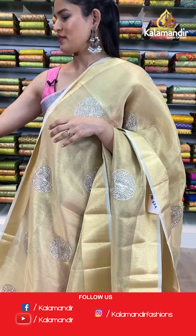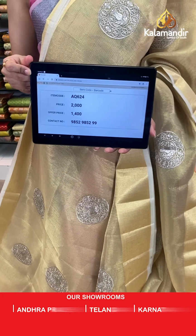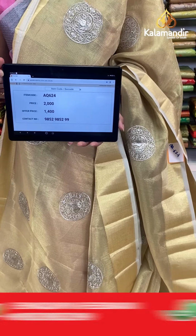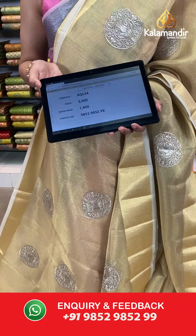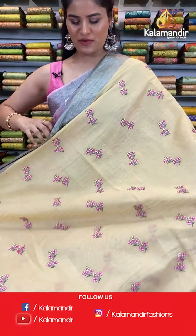Here comes the pricing details. Saree code for the saree is AQ624. Original price is 2000 rupees. Offer price only for today is 1400 rupees. To place an order, take a screenshot along with the saree code and send it to our WhatsApp number, which is 9852985299. Let's move ahead and check out another beautiful color combination from the same pattern.